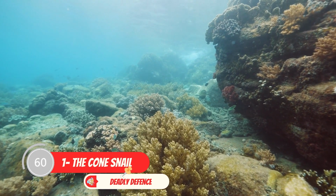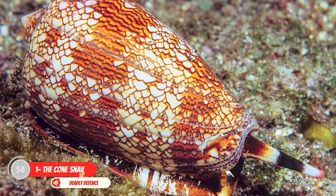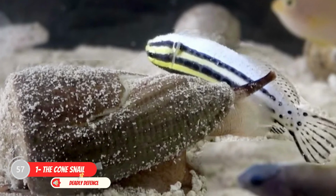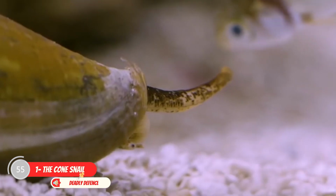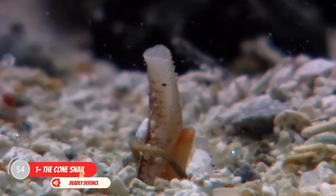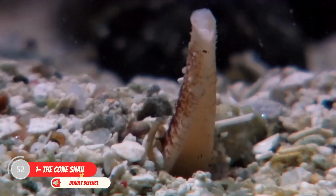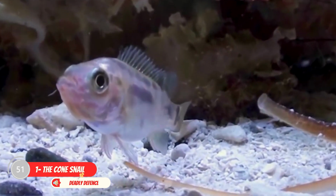In the enigmatic depths of our oceans, a supervillain lurks with a deadly weapon, the cone snail. Residing predominantly in tropical, shallow waters, these snails are not your average garden variety. They're the secret agents of the sea, masters of disguise, hiding in sandy bottoms or under coral shelves, waiting for their unsuspecting prey. This creature could well be the protagonist in a gripping underwater thriller.